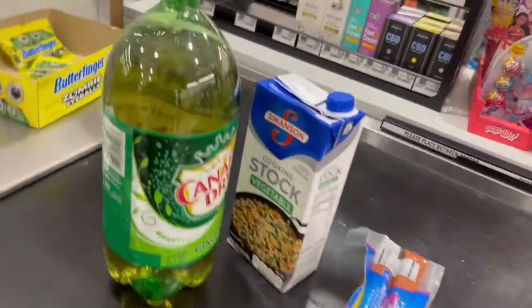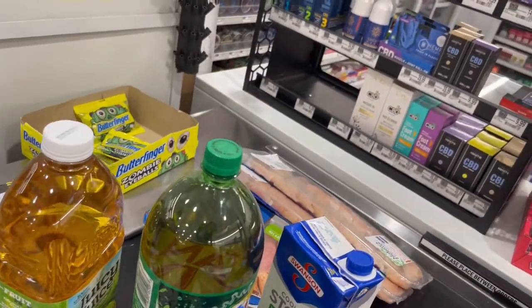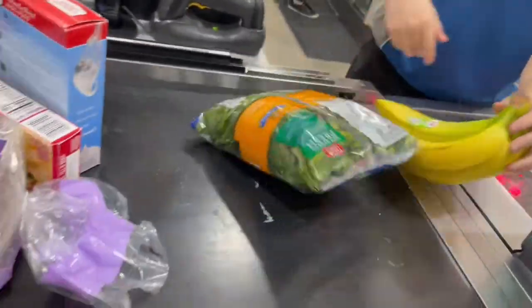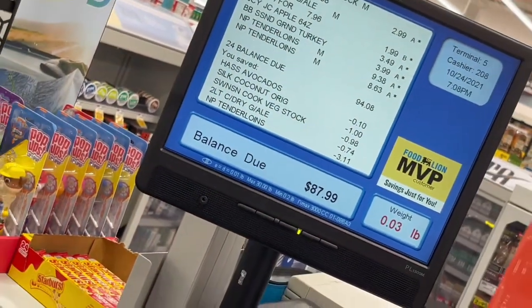You get the gist of it. Meat. Produce all goes together. So as you can see, it went from 94 to 87. As you can see, we bought minimally processed products. So we didn't spend a ton of money on processed foods, and our total came out to $87 and some change. Had we not bought meat, it would have been cheaper.